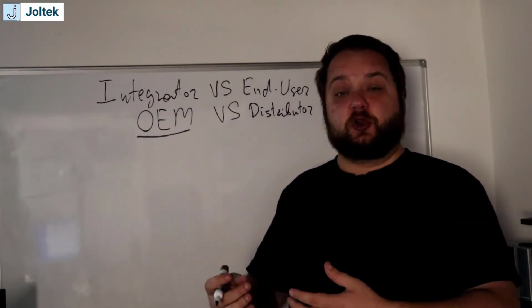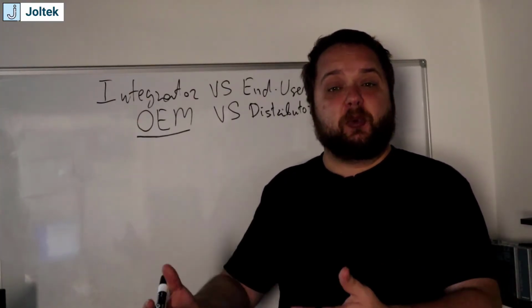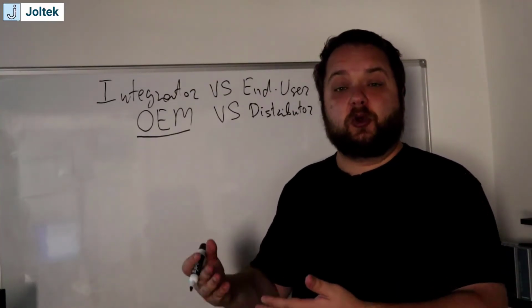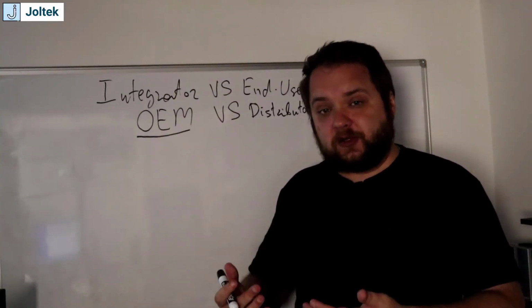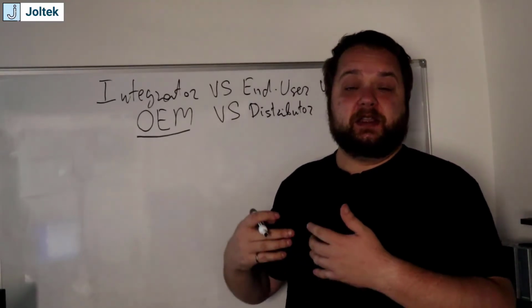Some of those groups are going to have integration teams, but some of those groups are going to be purely supporting customers. So there are going to be control systems engineering roles where you're basically in a call center answering very technical questions. You could also go the sales route.